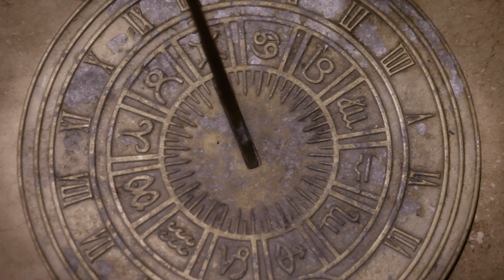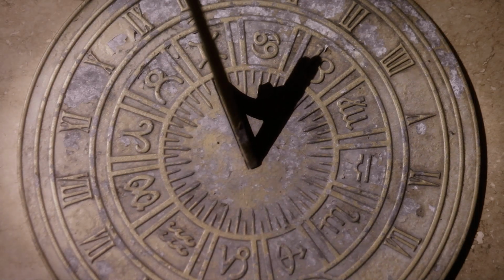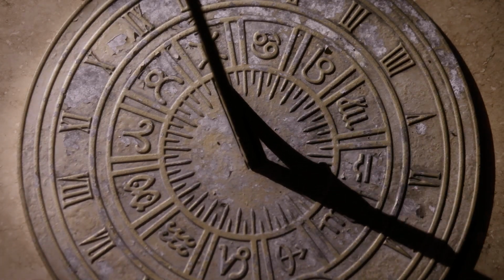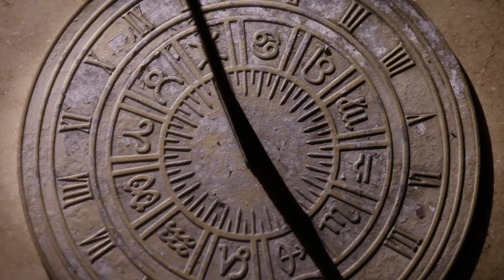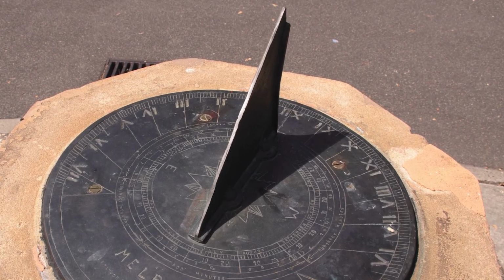Greek sundials, introduced around 560 BCE, derived from their Babylonian counterparts. The Greeks utilized their knowledge of geometry, particularly conic sections, to advance sundial design. Theodosius of Bithynia invented a universal sundial that could be used anywhere on Earth.